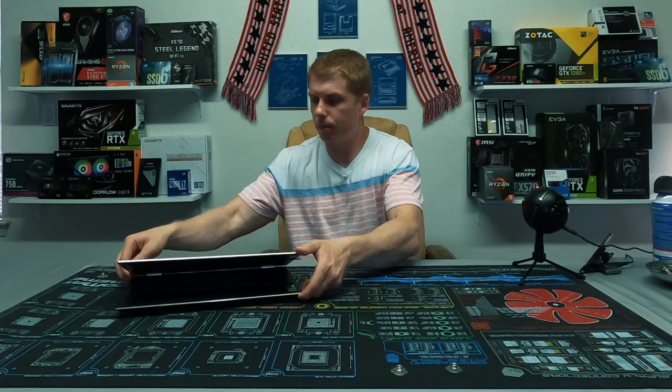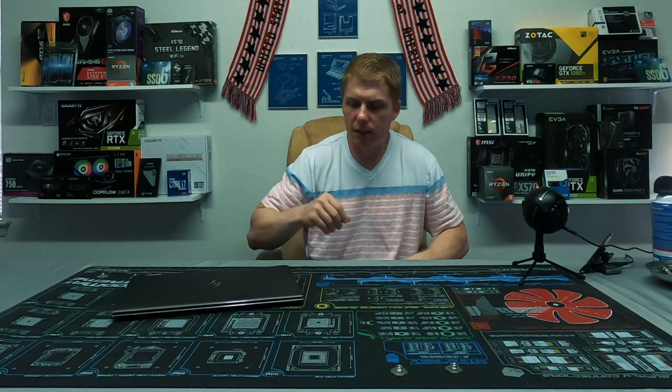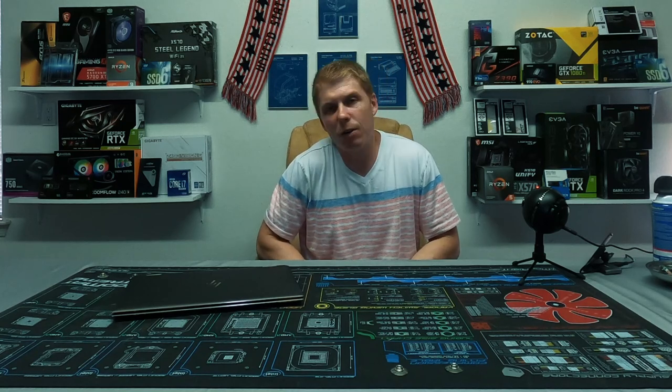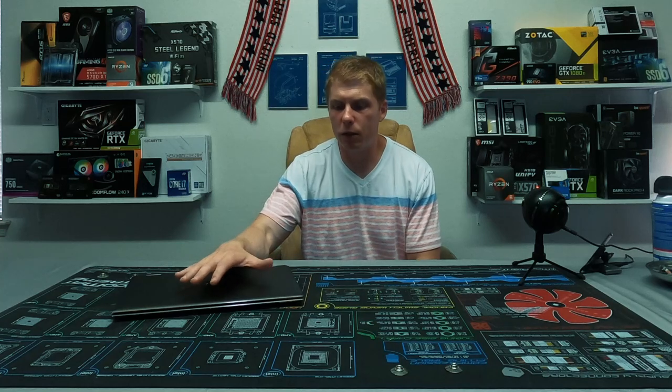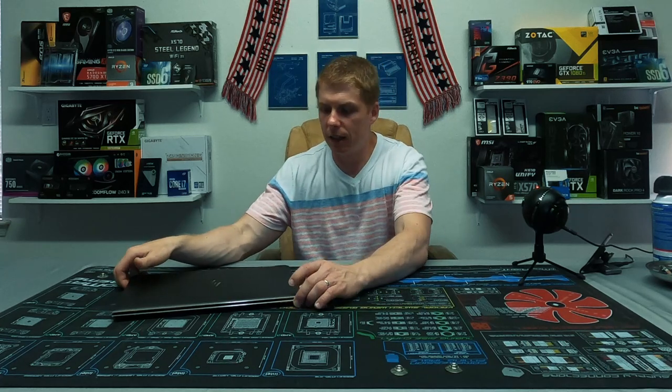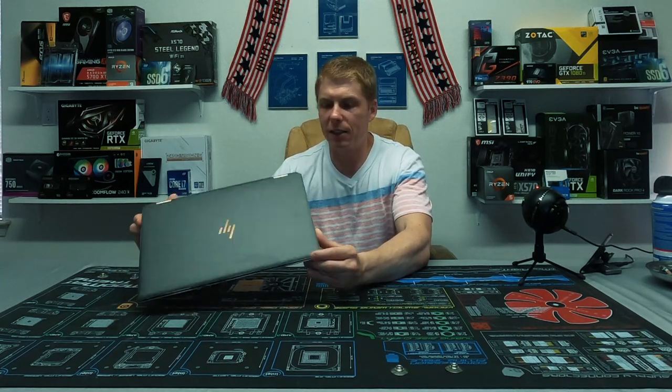So again, to get the negatives out of the way, I don't know if they're necessarily negatives, I guess, but I just wanted to make the case of who this laptop isn't for before I go into ultimately why I decided to get it and who I think it fits. So starting off, if you're a gamer, if gaming is your number one and maybe streaming that game is your number two reason for having a laptop, I would steer clear of the Spectre X360.